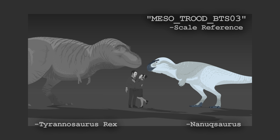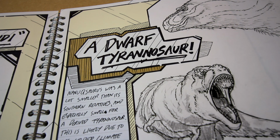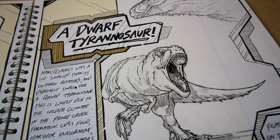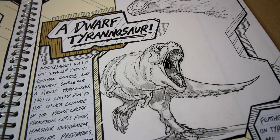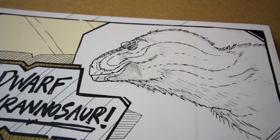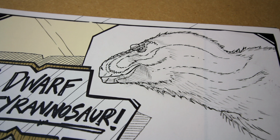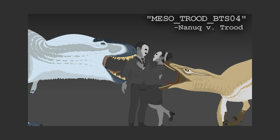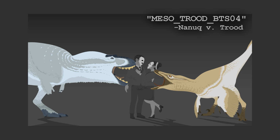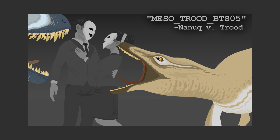This dwarf species of Tyrannosaur seemed to be struggling more in this colder climate compared to its southern relatives, shrinking in size likely because of the scarcer food in this harsher environment. This isn't to say that Nanuqsaurus wasn't the apex predator of the region. It likely was. These two animals were of comparable size, but the bulkier, heavier Tyrannosaur is going to win this fight.